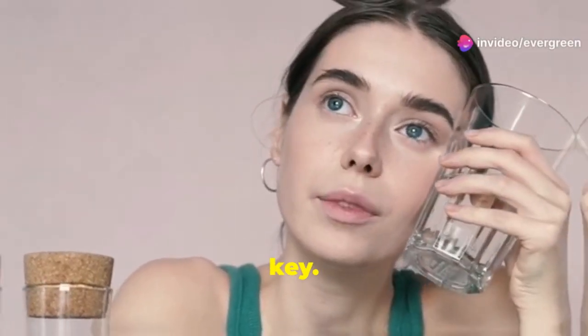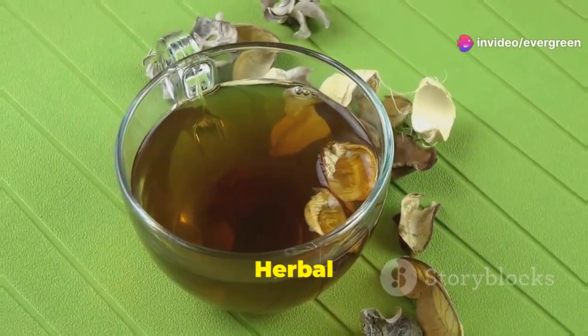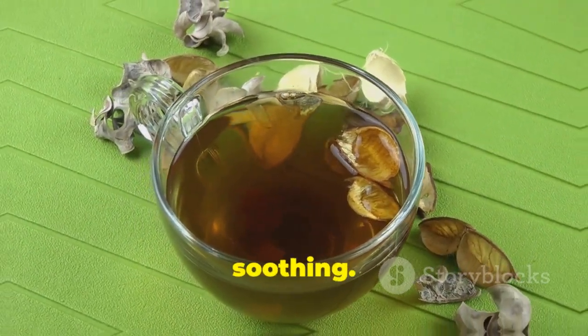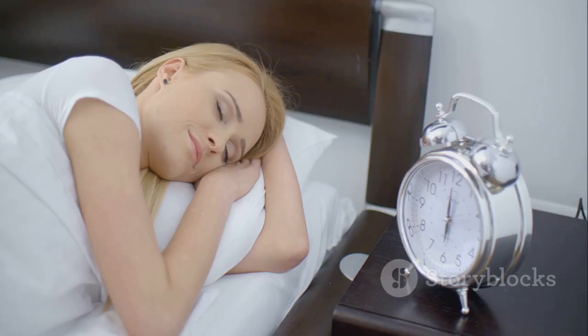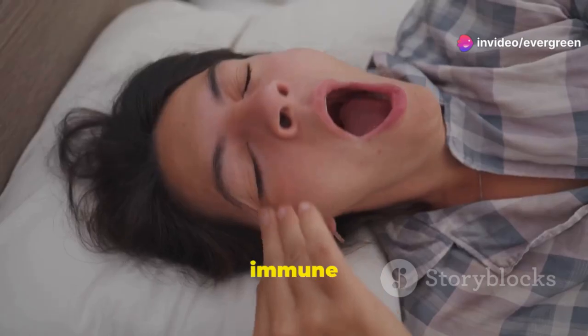Hydration is also key. Drinking plenty of water helps maintain a healthy immune system. Herbal teas and broths can be great alternatives if you're looking for something warm and soothing. Another important tip, get enough sleep. Your body needs rest to recover and maintain a strong immune defense. Aim for at least 7-9 hours of quality sleep each night.